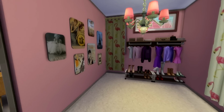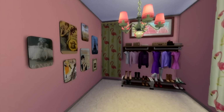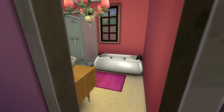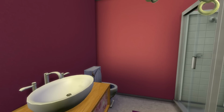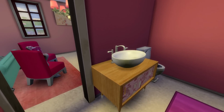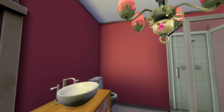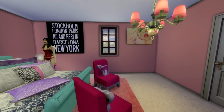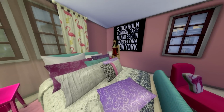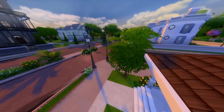Those same paintings again. There's a geometric painting up top, flamingo curtains, and then again the arch leading into the bathroom. I didn't put anything on the walls in here yet, so that's still a work in progress, but same kind of pink feel to the bathroom, which I thought was very nice. She has a nice jetted tub and a shower because, you know, master bath. And that, I think, is it, except for the backyard, which is not this way.